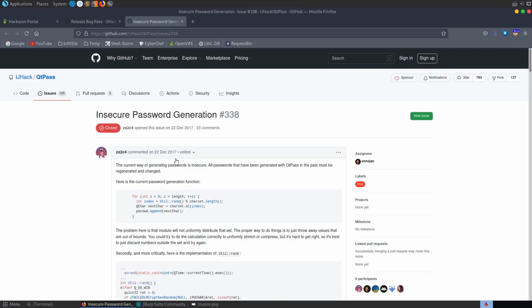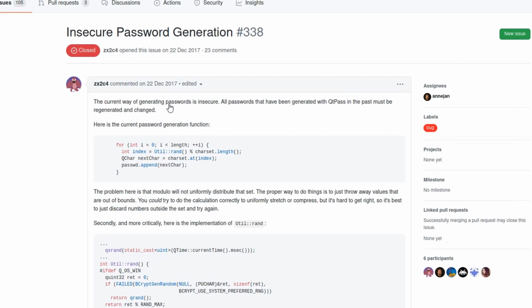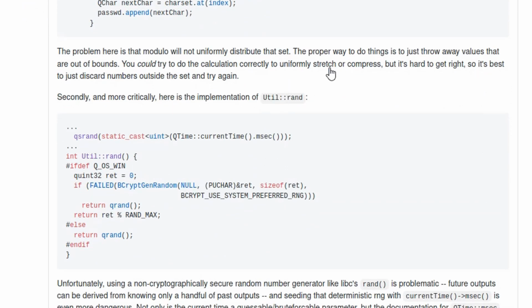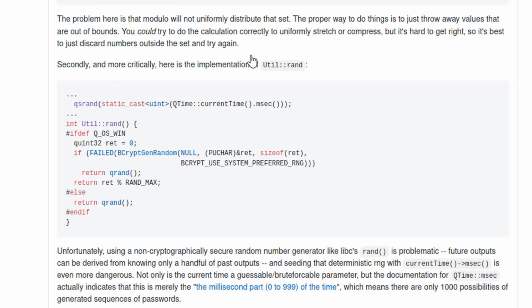Insecure password generation. It says the current way of generating passwords is insecure. All passwords that have been generated with Qt-Pass in the past must be regenerated and changed. Here is the current password generation function. And what it says here is the problem is the modulo will not uniformly distribute the set. The proper way to do things is just throw away the values if they're out of bounds. You could try to do the calculation correctly to uniformly stretch or compress, but it's hard to get it right, so it's best just to discard the numbers outside the set and then try again.